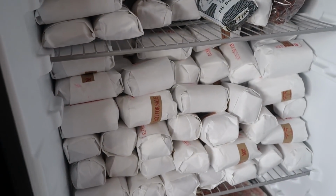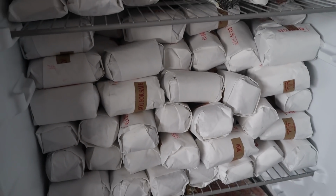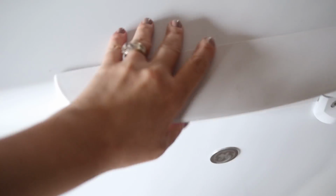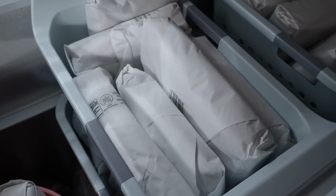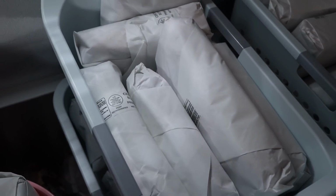First up in this freezer, I have a lot of the elk meat. So we have a lot of ground elk burger, and then we have the steaks here. Next is the chest freezer. So this is where we have the half of a cow in here.